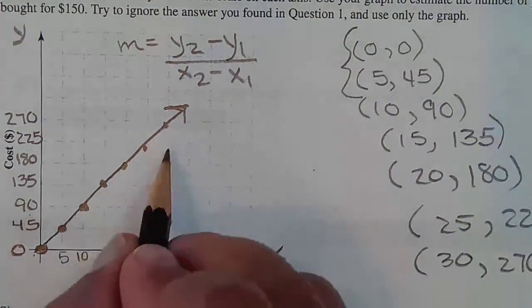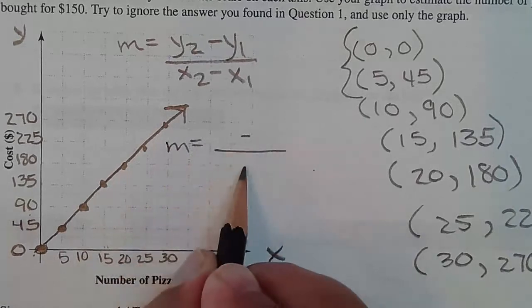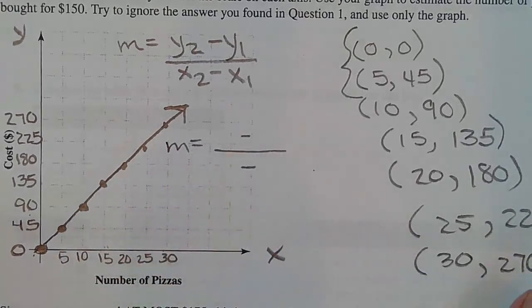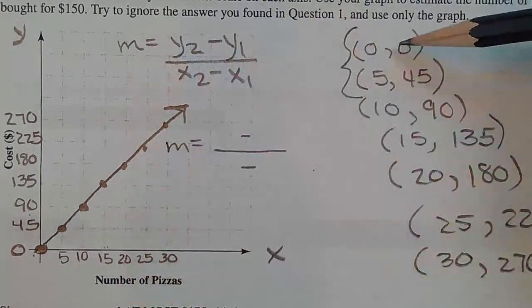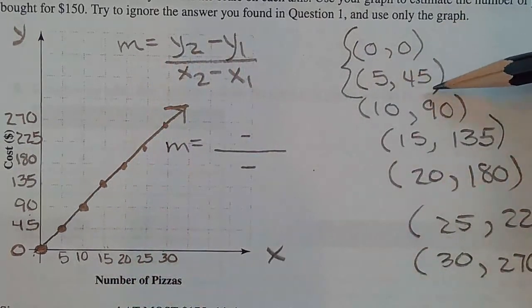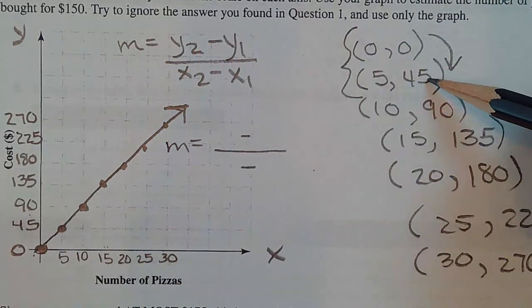So if you were going to do slope, you would just take the y's, so says the formula, and subtract them on the top. And you can go from here to here or from here to here. But just pick a direction and stick to it. I'm going to go this way. I'm going to start with these numbers and come to the numbers underneath.